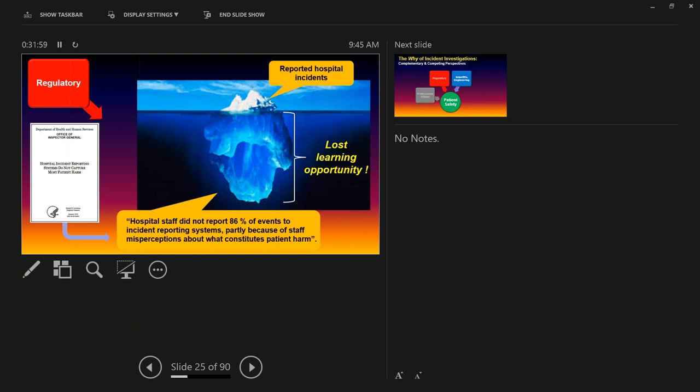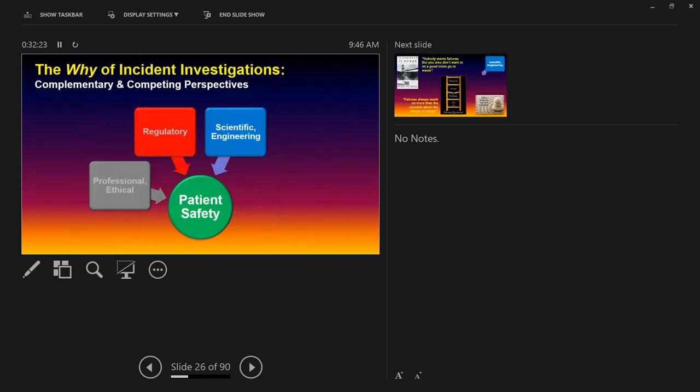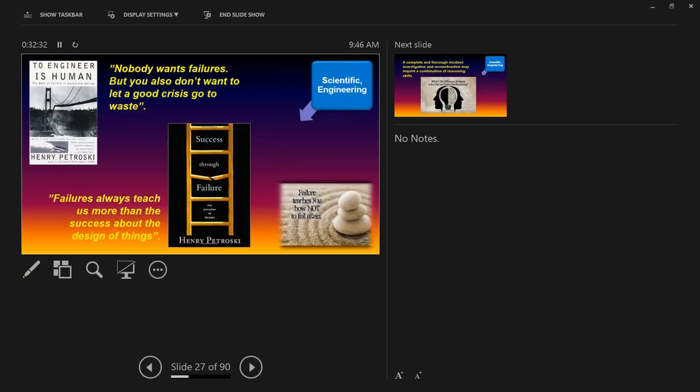The tremendous insult that represents is we don't learn. Can you imagine where aviation would be right now if 86% of the plane crashes never got investigated, never followed up on the cause? 86% of bridges and things that fail, we never figured out what went wrong. That's what happens when we don't properly investigate these things. We don't learn. From our engineering perspective, see, this is where most of us are coming from, a technical, scientific perspective. This is crucial to preventing things from happening in the future.